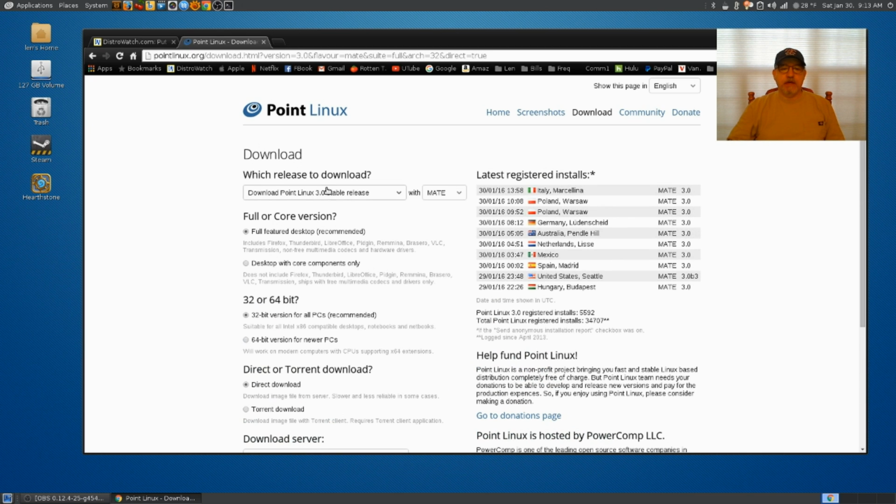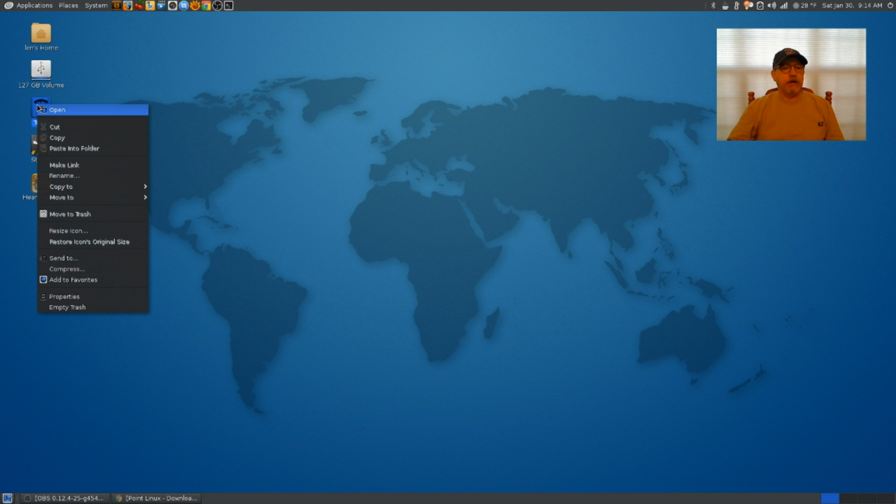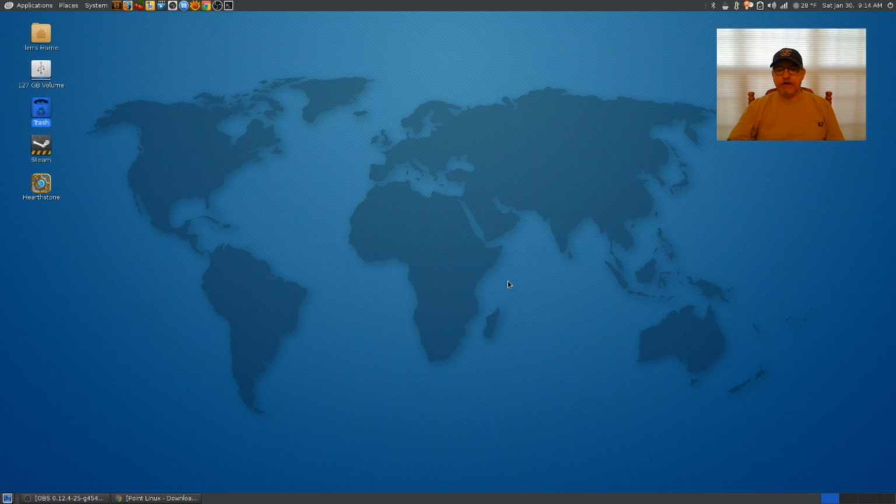As I said, I recommend the full versus the core. That's why my secondary USB Wi-Fi dongle shows that it's there, but it's not configured because of missing firmware. I haven't made an issue of trying to find the firmware because my Broadcom is working fine. This is a wallpaper that I downloaded from the internet, so it's not the out-of-the-box wallpaper, but it looks very nice.